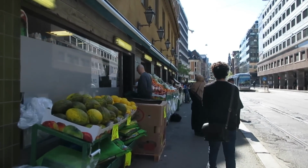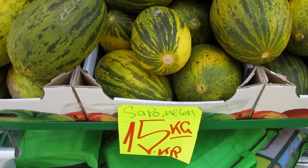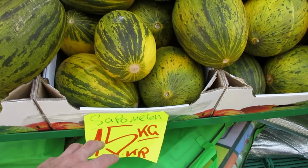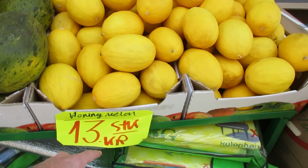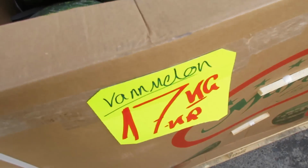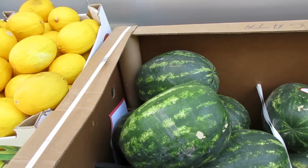So here we've got a market with some veggies outside. I'm not going to guarantee I'm going to read these correctly, but it looks like that's 15 kroner per kg, so that's about $2 per kilogram, which is about $1 per pound. 13 per kg for, I guess, honeydew melon? Nah, some kind of melon. Sapo melon, honing melon, watermelon for 17 per kg. Again, about $2 per kg or $1 per pound.